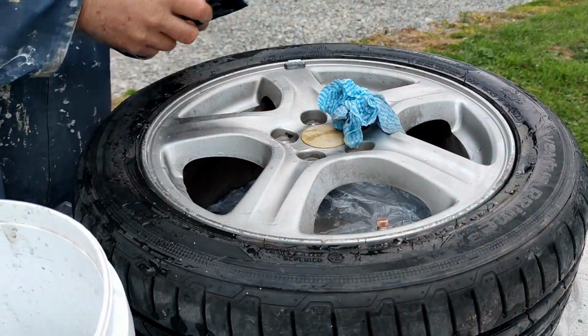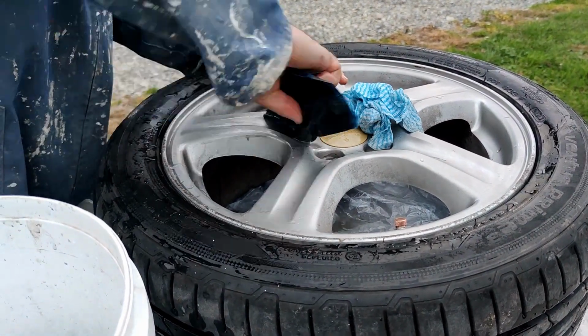Then the rims needed some love. STI gold I felt would make the car pop.